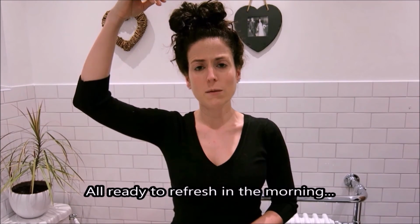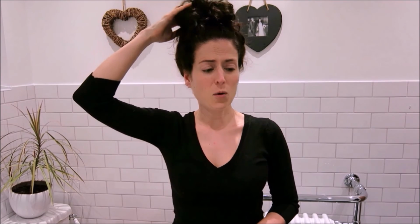To be honest, if your curls look that bad, just re-wash your hair or re-wet it. It's not the end of the world, but this is quite a good way just to keep them out of your face anyway. Other tips while you're sleeping: it's a brilliant time to do any treatment, so some oil through your hair, leaving some conditioner or a protein treatment in. That is it. So I'm going to bed.